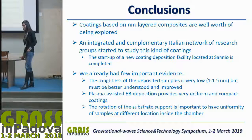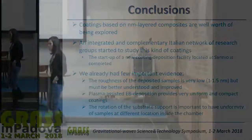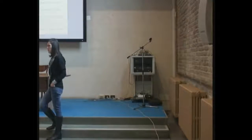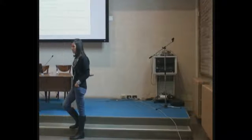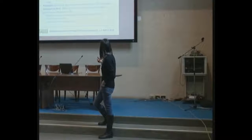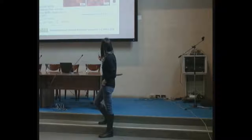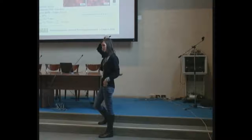So, if I understand well, up to now you measured just one or two layers of nanolayers of coating, right? You never tried to do a stack? Yes, we tried. It is the last sample I showed. These are measurements on nanometer-layered titania and silica. These are 10 doublets of titania and silica. Each doublet is 25 nanometers thick. So each layer is 12 nanometers.